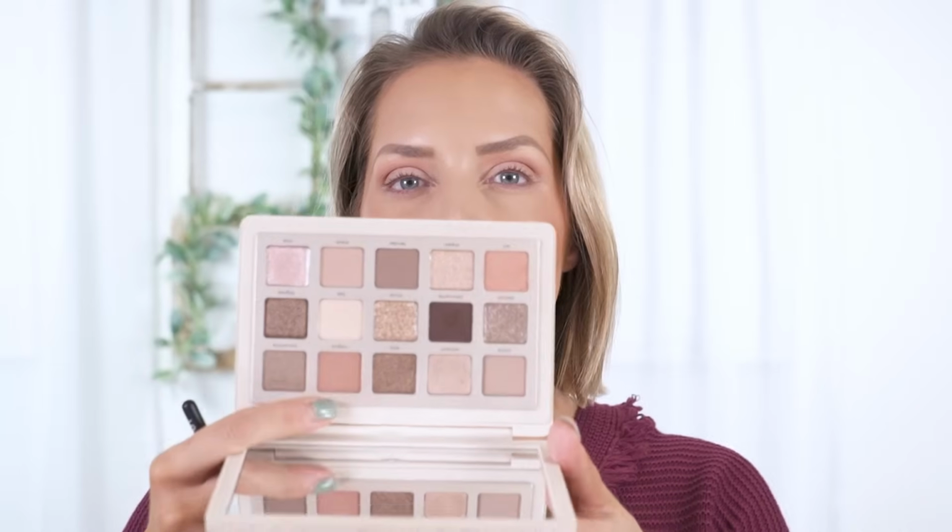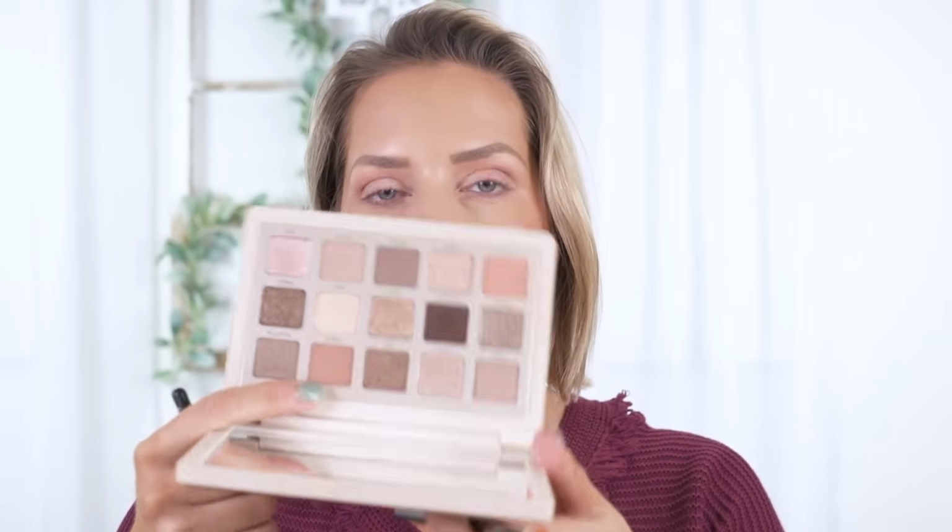I'm gonna take Vague right here, which is a little bit darker than Wit. Wit had more of a peachy pink undertone, and Vague is more of a mauve undertone. And we're gonna kind of mix the two. I'm just gonna put that all over the lid.